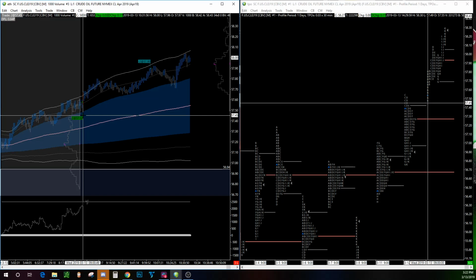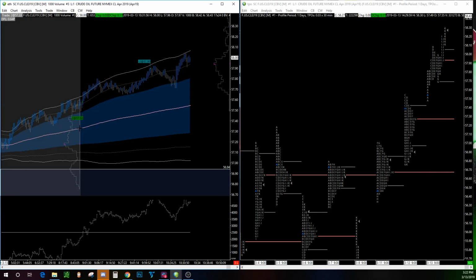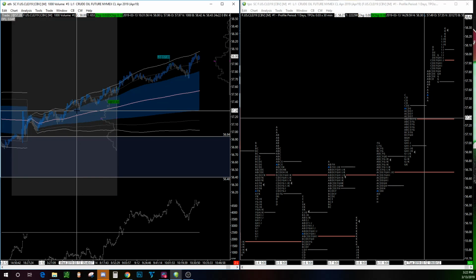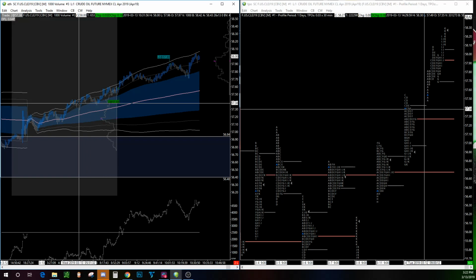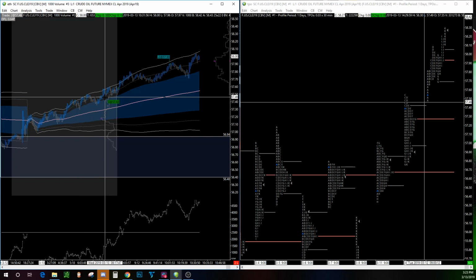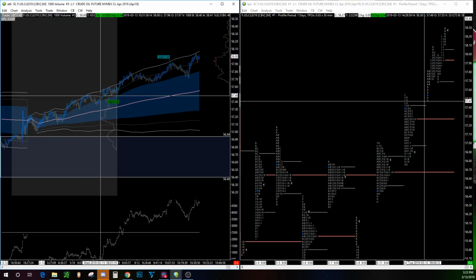And why did I get long? Well, overnight, let's zoom out. We were clearly trending up, right? Imbalanced movement. And we were holding above this 1.5 deviation, which is a VWAP line. So we were holding above that all pre-market for quite some time.